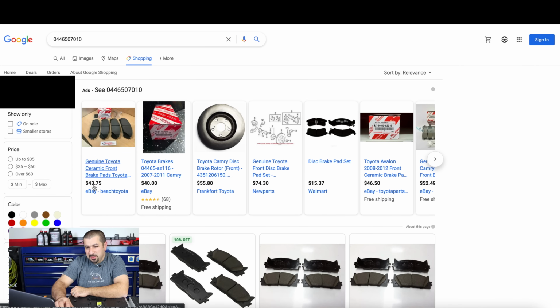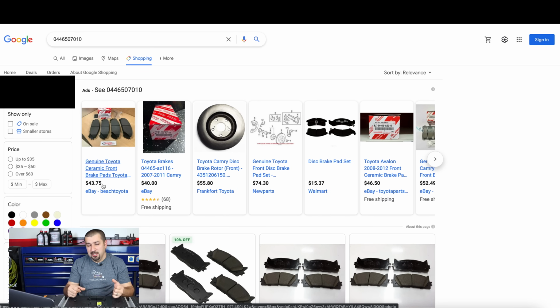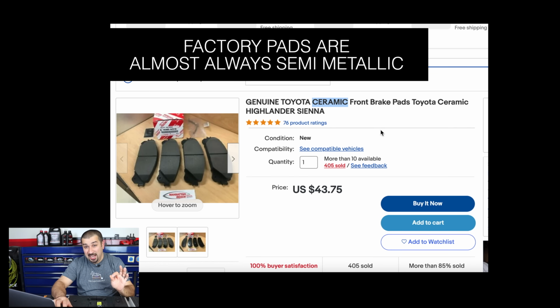Let's open a new tab and look on Google. Let's search on Google and go to shopping. Well, you see this $43.75. But watch this. First, it's eBay. Typically, you really need to be careful buying parts from eBay and Amazon. You've got to verify who's selling these parts. Many dealerships will actually sell on eBay, some on Amazon, but when you're buying genuine parts, it's got to come from a dealership one way, shape, or form. So if you open this one, I mean, $43.75, that's great, but let's open it. This is where you've got to be careful. Ceramic front brake pads. This is actually an economy pad, and they kind of put it in there so it looks like a genuine pad.